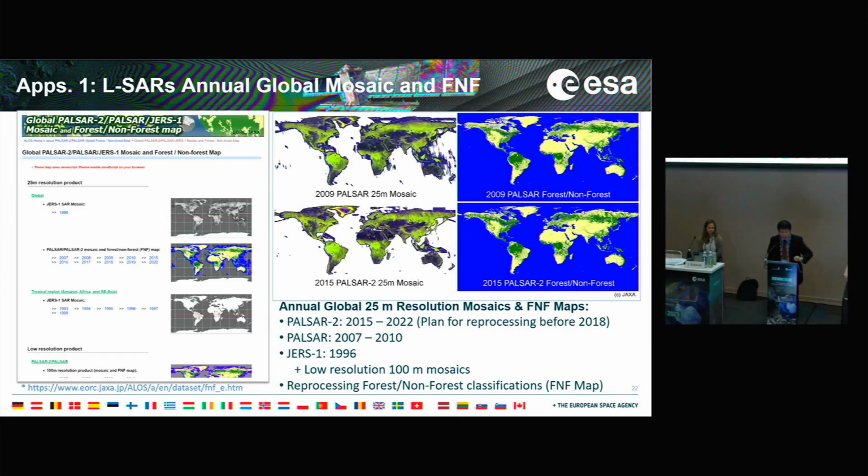So from here, I will briefly introduce some applications. This is our global mosaic and forest non-forest classification map using the historical L-band data. This is freely open to the public. The annual mosaic is available from 1996 by JERS-1, then 2007 to 2010 by ALOS-1, PALSAR-1. Then we are now producing the similar product by the PALSAR-2 until 2022.